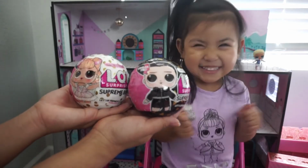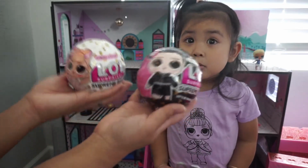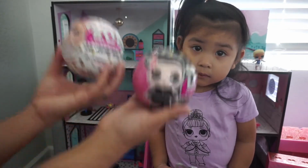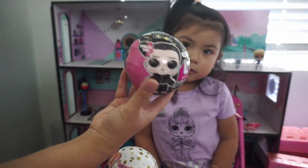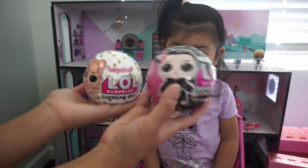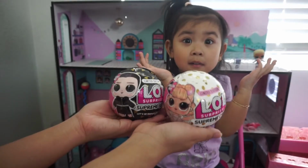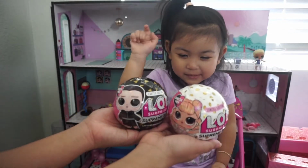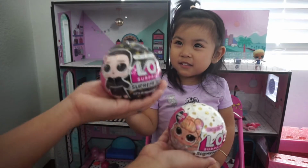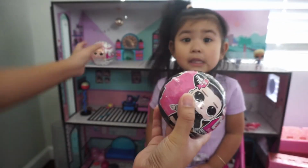So today we're going to be opening these LOL Surprise Supreme Bffs. These are brand new. So we have leather and we have lace. These come together. They are an Amazon exclusive. Which one do you want to open first? The last one. This one? Okay. So we're going to open leather. We'll put lace over here.